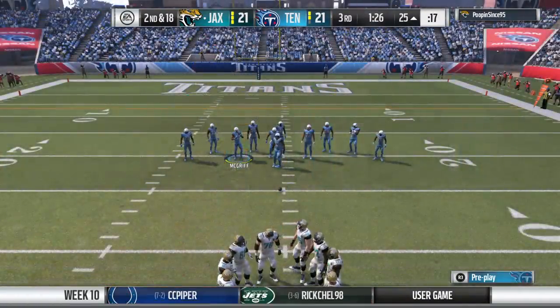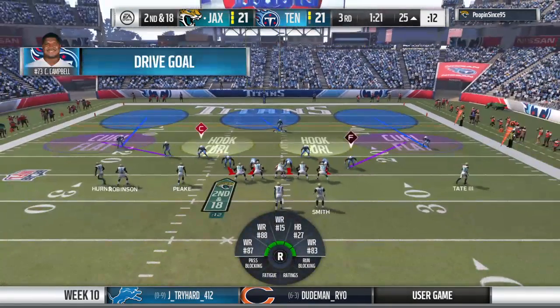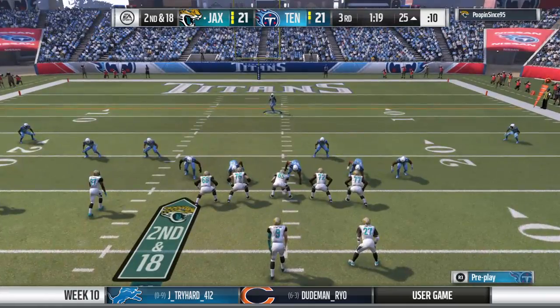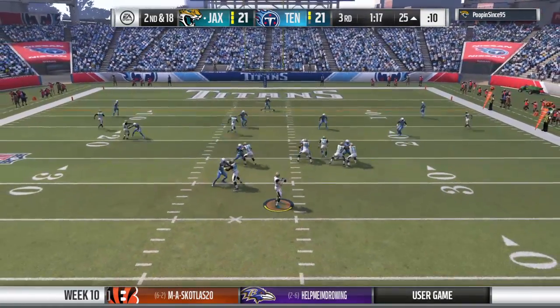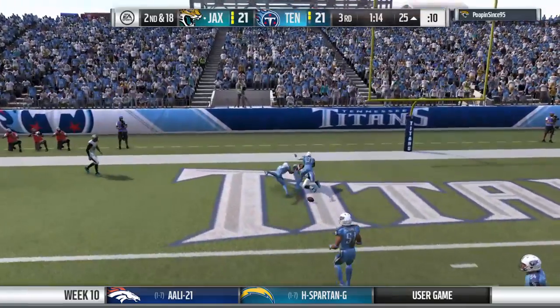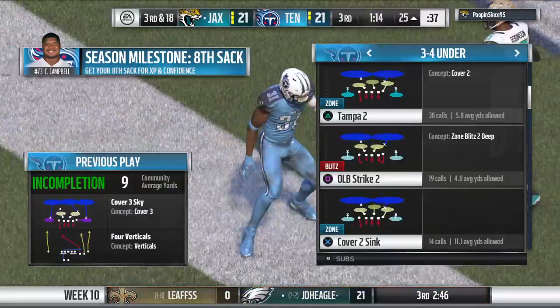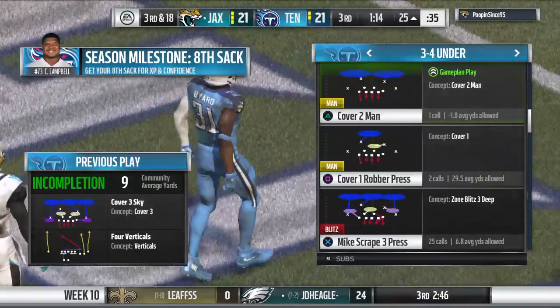And the 8th play on this drive coming up. 3 receivers to the left, 1 to the right. To throw on second down is Stafford. And he can't hang on. That's definitely going to be one he wishes he had back. Incomplete in the end zone.